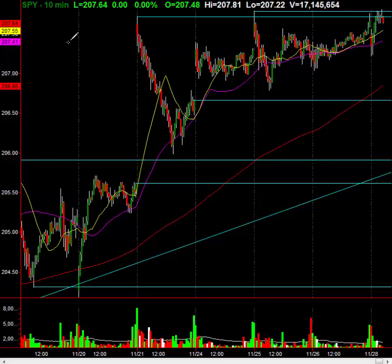So again, what you're looking for here, simply put, you just want to know what the market bias should be for next week. Just watch to see where we close today. Do we close above 207.80 or below 207.80? Below 207.80, neutral to negative. Above, positive.